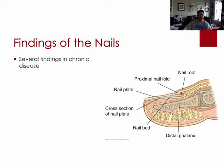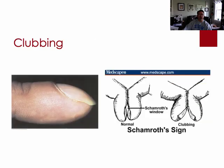Okay? All right, so findings of the nails. The anatomy of the nails. We've been talking about it, right? This is how you look for clubbing. Oh, did I say this is Schwann's window? That's stupid. This is Shamroth's window. I don't know why I was thinking Schwann's window.